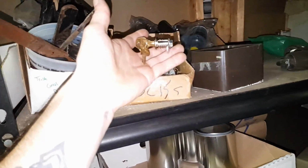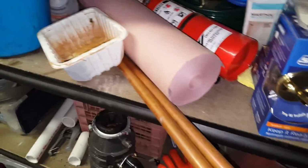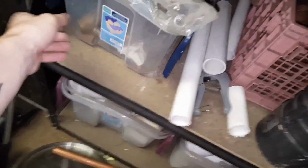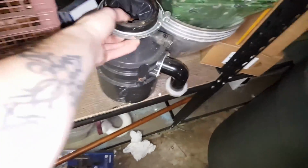Mailbox locks in case someone moves out and we need a new key for them. Breakers in case breakers go bad. This is stuff I lay down on the carpet so I can walk on people's carpet. Plenty of copper because soldering is like the main thing I do here. I love plumbing. So this is all the copper supplies that you have.